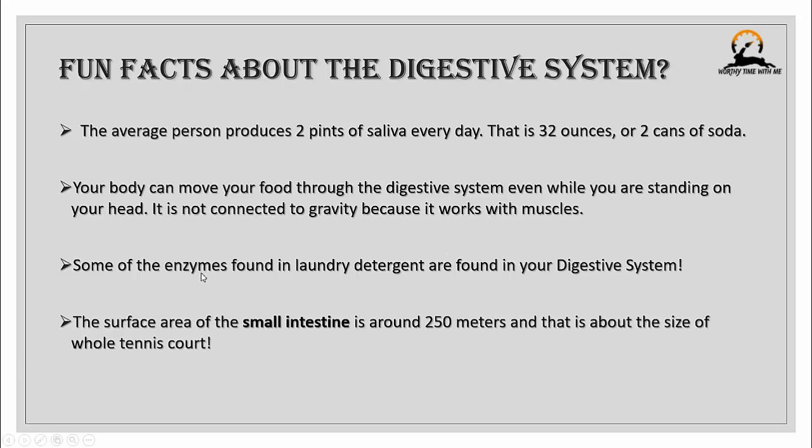The surface area of the small intestine is around 240 meters, and that is about the size of a whole tennis court. Well, you're probably wondering, how is he saying that? Because we can't keep a big tennis court in our body, right? Well, how do we make a big string into a small ball? We roll them up, right? Or tangle them up, right? Well, that's the same with the small intestine. The small intestine is tangled and it fits perfectly into your body.